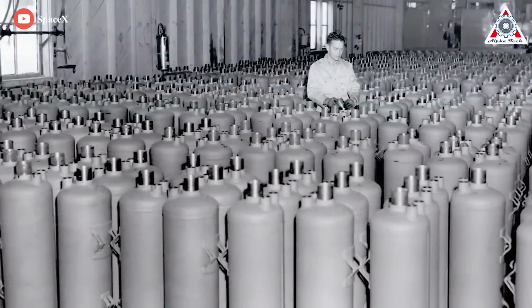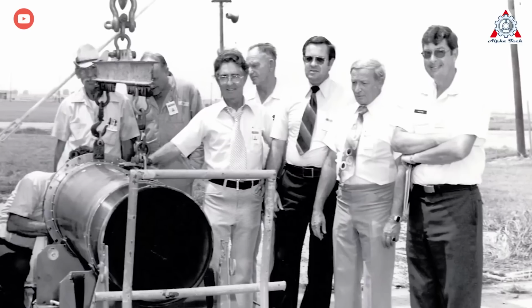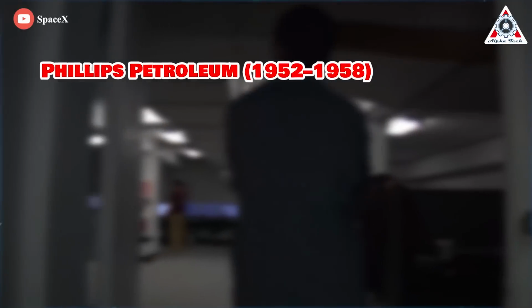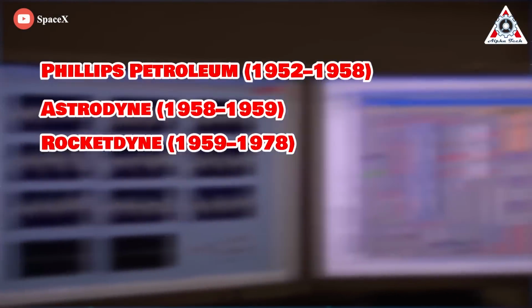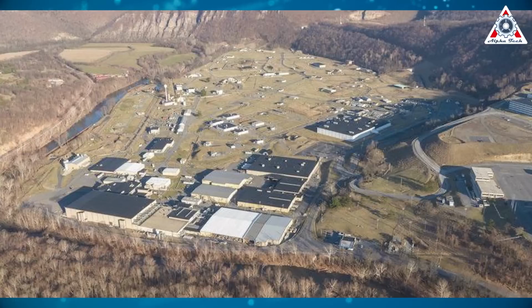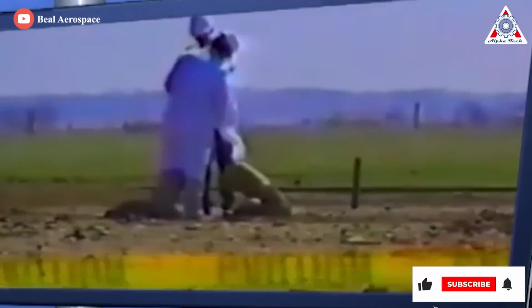After the war, the facility was converted to support the development and manufacture of ammonium nitrate-based solid rocket propellants and operated by a number of successive companies. Phillips Petroleum from 1952 to 58, Astrodyne 58 and 59, Rocketdyne from 59 to 78, and Hercules from 78 to 95. In 1995, Hercules transferred their operations to the Allegheny Ballistics Lab in West Virginia, ending the manufacture of energetic material at the site.